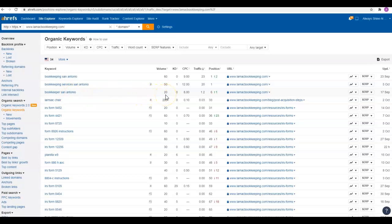But as you can see here, Bookkeeper San Antonio is being searched 20 times a month. These guys are in the 6th position, so they're getting 1.2 clicks to their website per month, kind of as an average. Bookkeeping Services San Antonio, there's 50 people searching. They're in the number one spot. They're getting 20 people to visit their website. Bookkeeping San Antonio, again, they're in the number one spot. There's 63 people searching for that. There's 23 people going to their website. So right there with these three searches, you're looking at about 130 people a month that are searching for your service right here in San Antonio. So those are the type of keywords you need to get on there and get up and ranking for those.